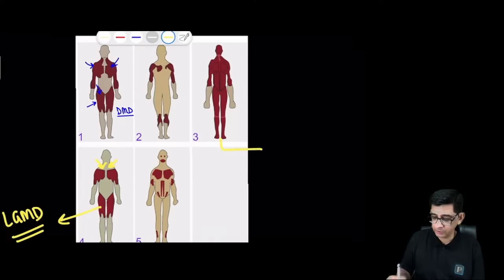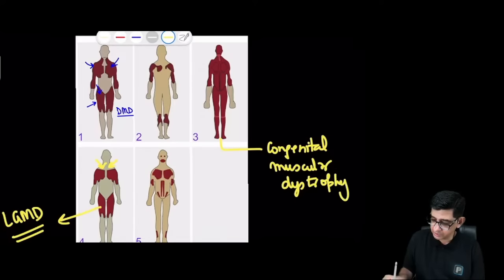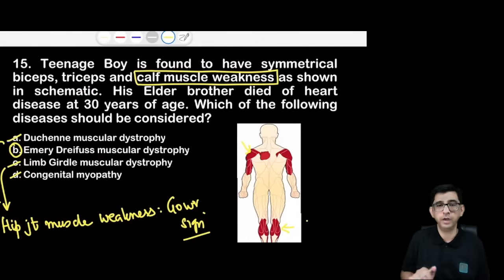And if it is congenital myopathy, then there will be whole body weakness. If it's a congenital muscular dystrophy, then the chances of the person surviving will also be very substantially less. The second image that I've shown, in fact the fifth image, is for facioscapulohumeral dystrophy, FSH. So slightly a difficult one. I'll rate it like this as compared to what normally should be. The answer is not going to be option number 8, calf muscle.